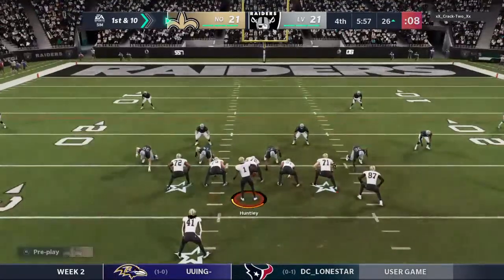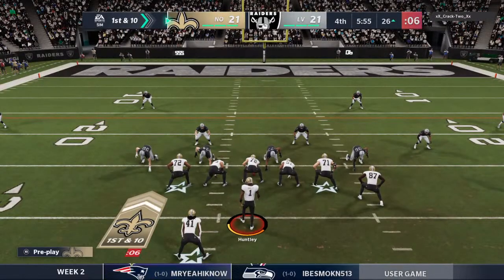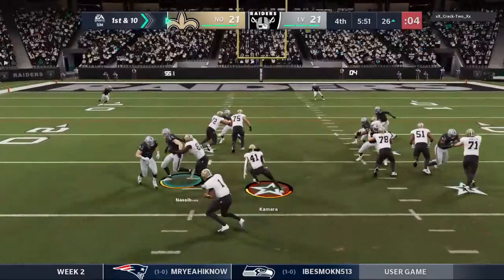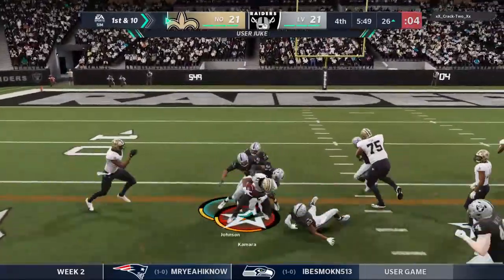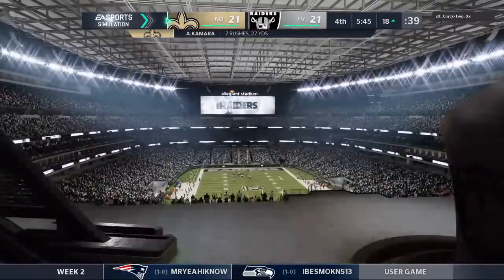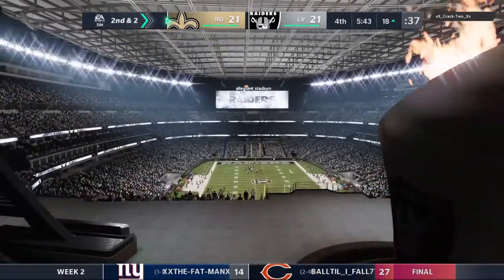Some pretty good games all weekend. We may have saved the best for last. This Monday night game has been a dandy. From the gun, it's a run for Kamara. This will be stopped about 2 yards shy of the marker. 8-yard gain, 2nd and 2.